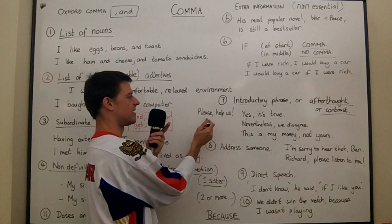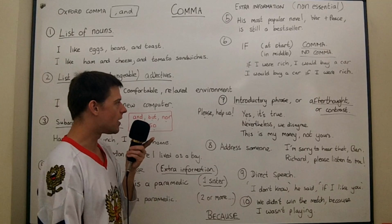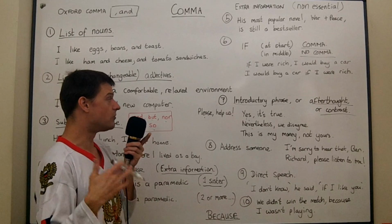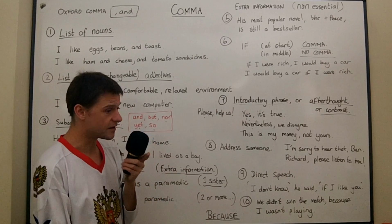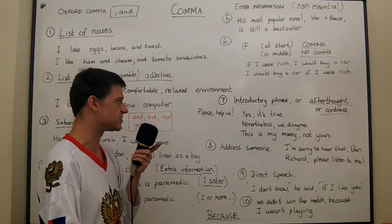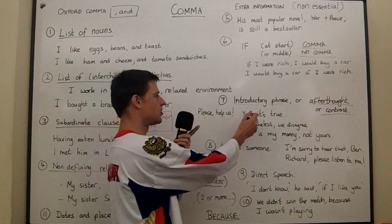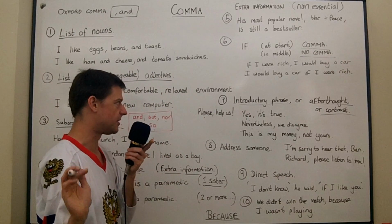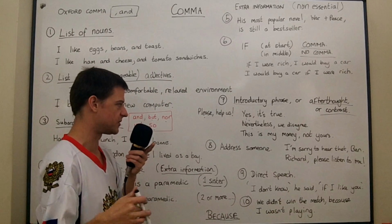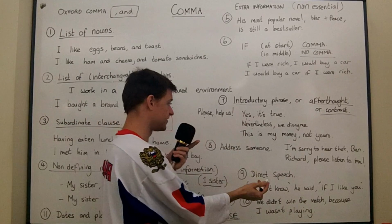But introductory phrases like please, yes, nevertheless, therefore, meanwhile, moreover, furthermore, firstly, secondly, thirdly, all of these expressions which you very often use in an essay when you're writing, you should put a comma after them. So please remember this for the writing part of an exam. It will punctuate your essay to a much higher level if you remember this.